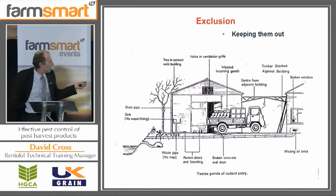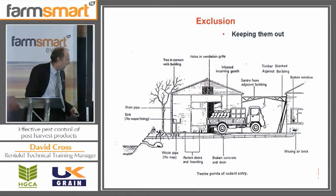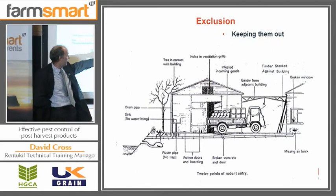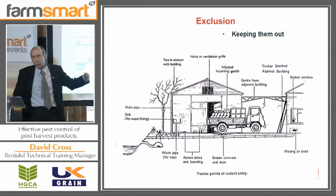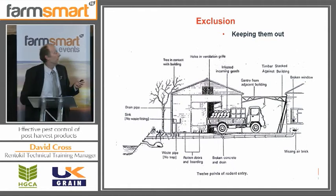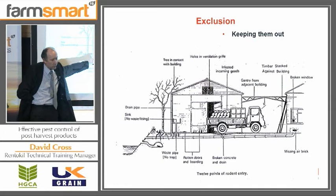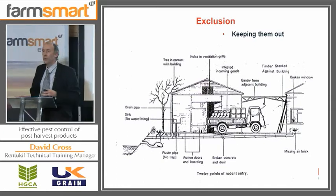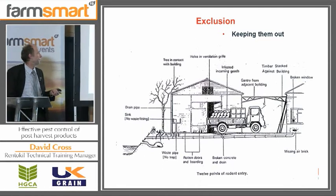And then gaps under doors, the most obvious one, the rotting door at the bottom there, easy access to any young rodent. And then also, as I mentioned before, rats like water, which means they're never that far away from a drain. And so broken drains, old-fashioned drains without a water seal or a trap in them, are all easy access for the rodents to get up and into the area.